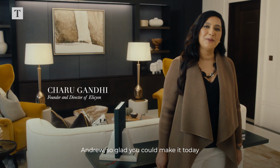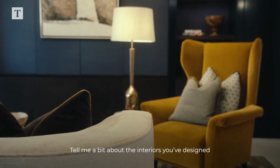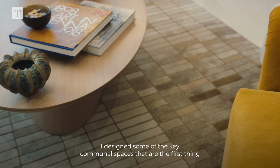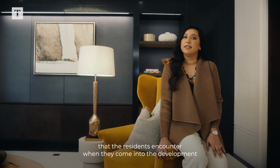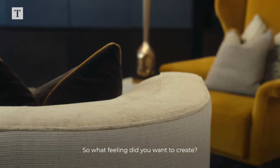Andrew, so glad you could make it today. Charu, what a fantastic property. Tell me a bit about the interiors you've designed. I designed some of the key communal spaces that are the first thing that the residents encounter when they come into the development. So what feeling did you want to create?